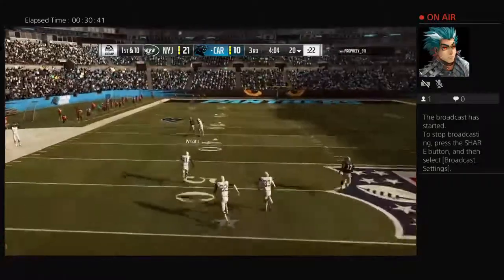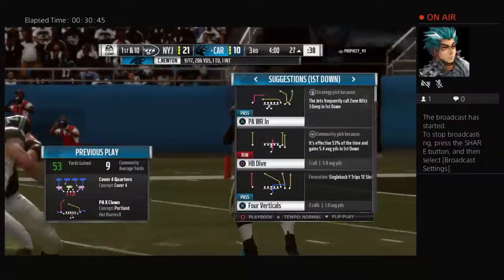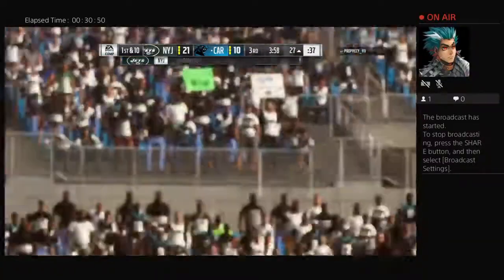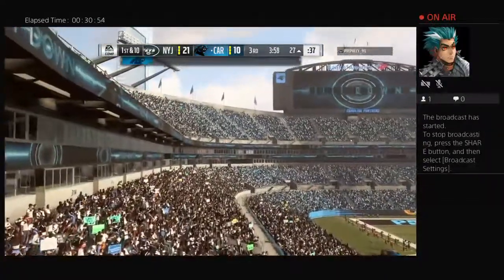Trying to lay one up deep. And that's caught inside the 30. A big play there for Carolina. 53 yards. Tell the truth, partner. You didn't think he was coming down with that one, did you? Come on, tell me the truth.